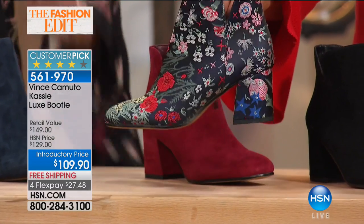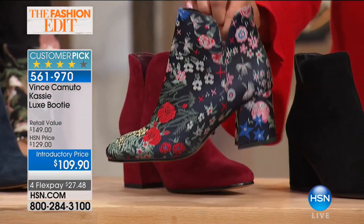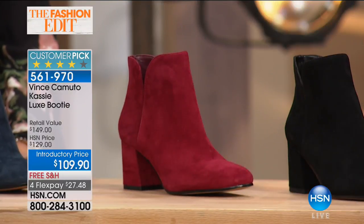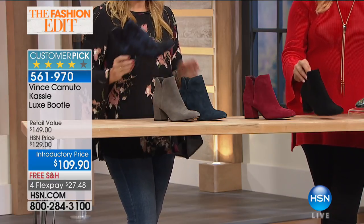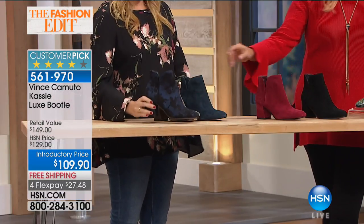This is called Multi Wonderland. Thank goodness it is back. It has not been in stock since we sold it out, I would say, about a month ago. So that's called Multi Wonderland. The rest of the colors that we have, and this is one of our season's most popular and best-selling boots that we offered from the whole season. We have the black. We have Samba, which is like a burgundy wine color. We have the dark navy.